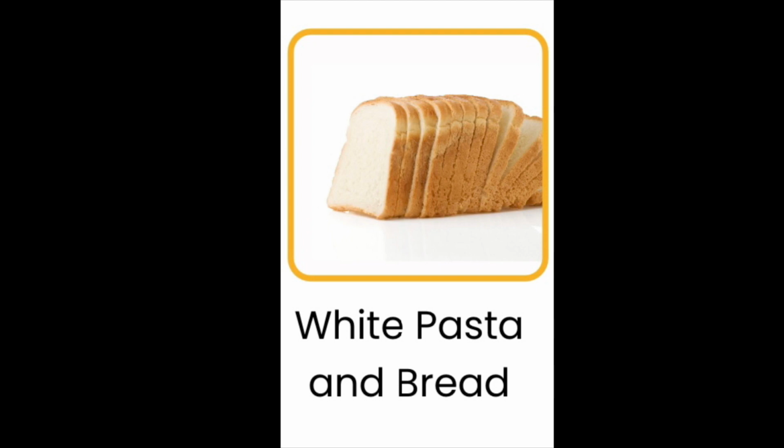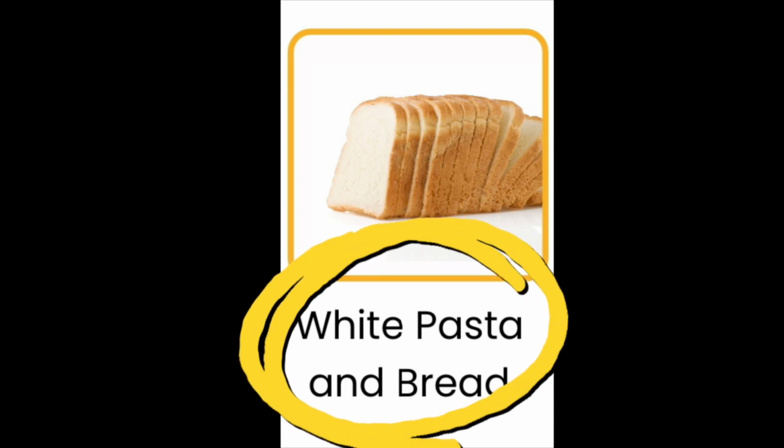What about white pasta and white bread? If you're up and walking in place, you are correct. White pasta and bread is a yellow light food or a sometimes food. It's not as good as the whole grain because they take some of the nutrition out when they make it white.